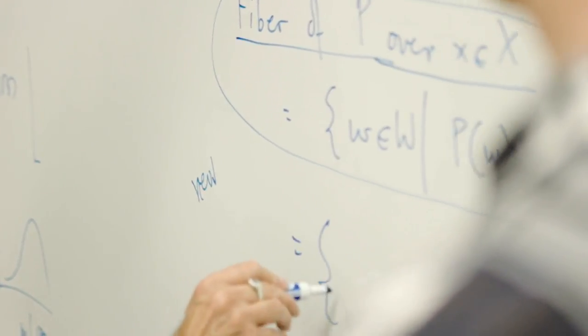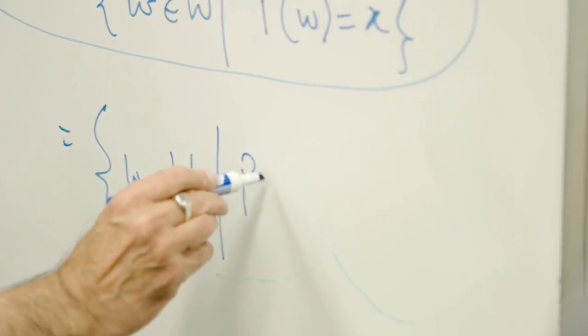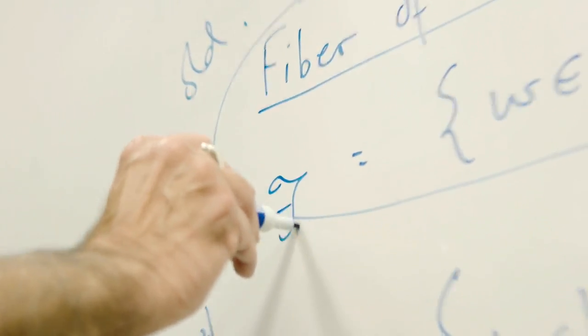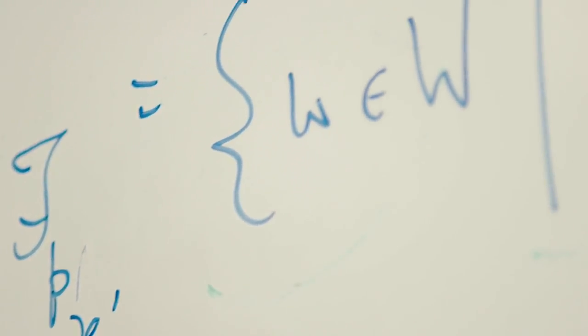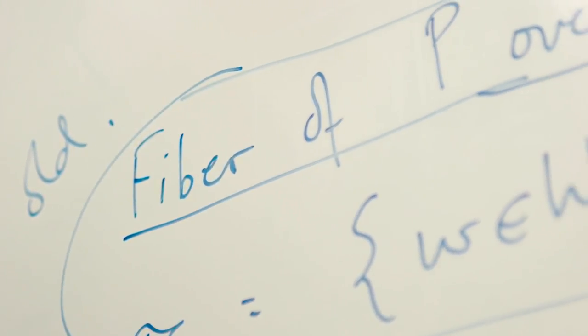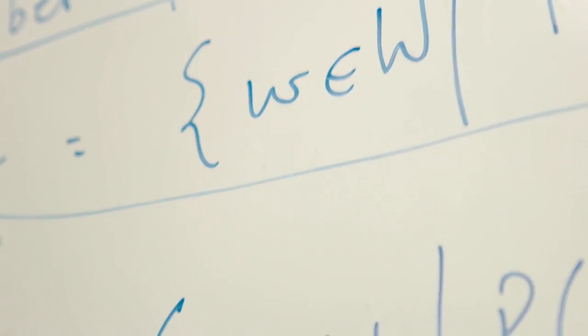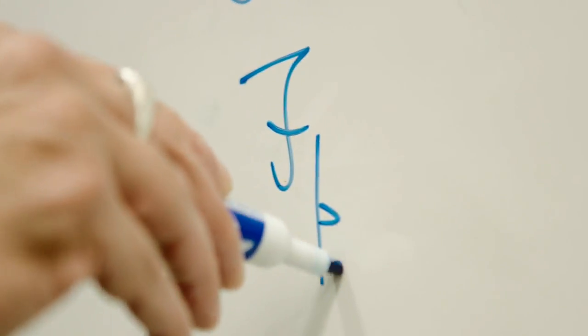You call the fibers, say, F sub P. Now you have to call the fibers something like F sub P, maybe put an X prime underneath it, because that's part of the parameterization of the fiber now. In order to simplify things, what I've had to do is take these particular fibers and make an assumption, which I call the homogeneity assumption. Homogeneity is the assumption that F P X prime, this set of all fibers, which is indexed by P as well as by X prime, is independent of X prime.